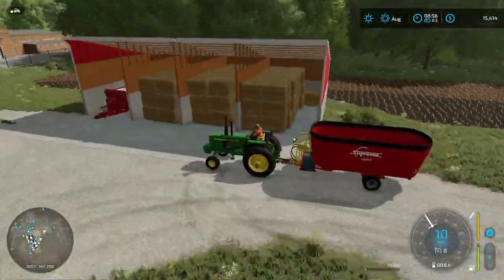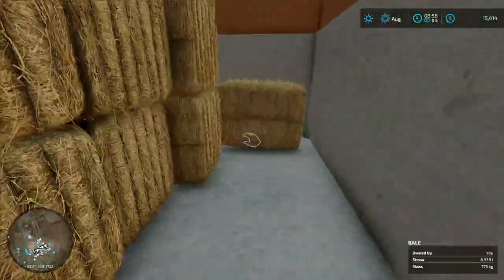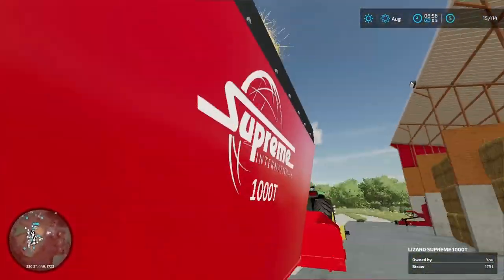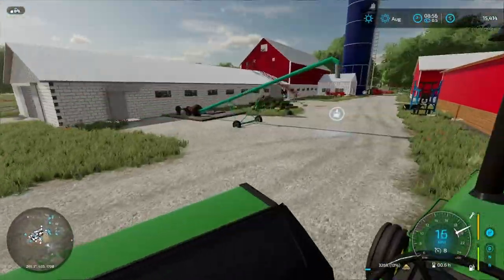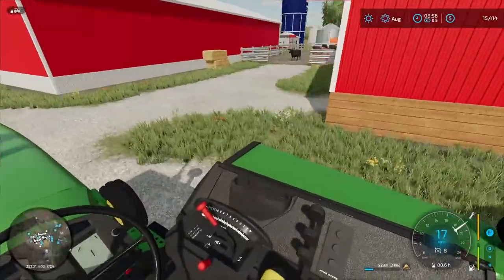Since we don't have that weight, I'm going to go ahead and just kind of throw the straw bales in here. It's like this one. I know we have a few over here I can still use. We'll go ahead and use these two as well.